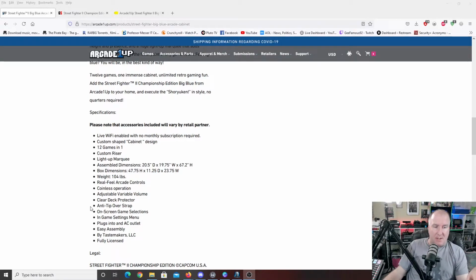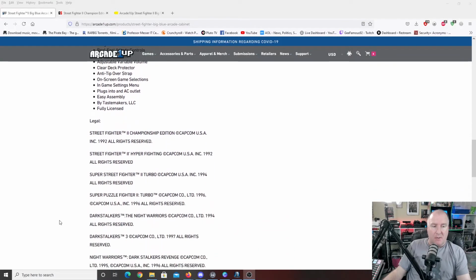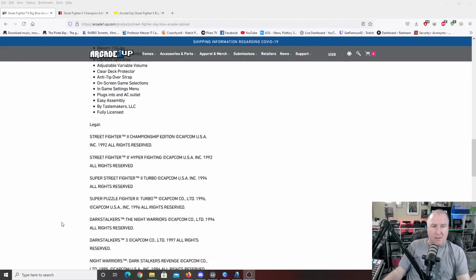On-screen game selections, an in-game settings menu. It plugs into the AC outlet, easy assembly by tastemakers, and it is fully 100% licensed. So you're not going to have to worry about it getting yanked off the shelves for being a bootleg kind of thing. This is just all the copyright stuff there.